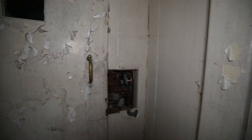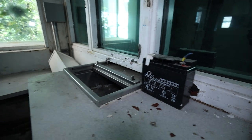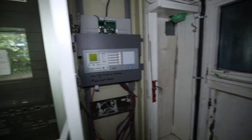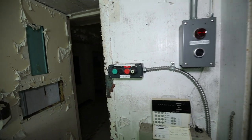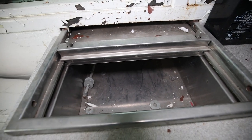Looks like BB gun holes. Yeah, so these are just the tinted windows into the visitation areas. Can't open this door either. It's seized shut for whatever reason, or however it happened. Like the guard booth here, controlling entry and exit to the premises. Roll up door, generator area, watch camera. And here's where the visitors come in, they have to drop all their, I guess, metal or whatever before coming in.